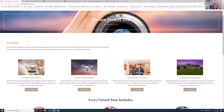Also with the walkthrough videos, one of the benefits I would say is we upload it to Zillow for you. When you attach a video to Zillow, more times than not, your property gets displayed at the top of the search. Doesn't always happen, they don't guarantee it, but almost always you'll come up at the top of the search. So that's another good reason to do a walkthrough video.